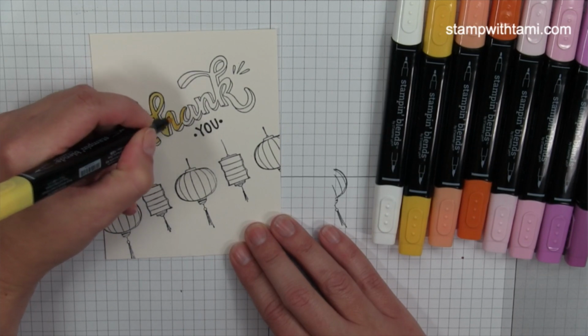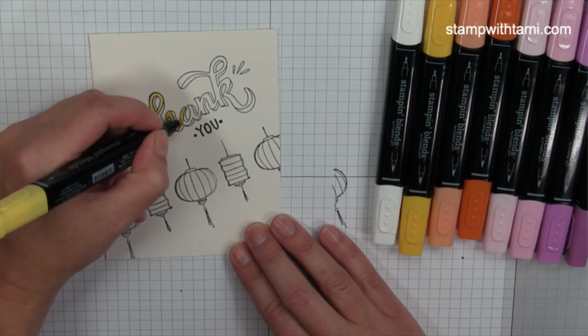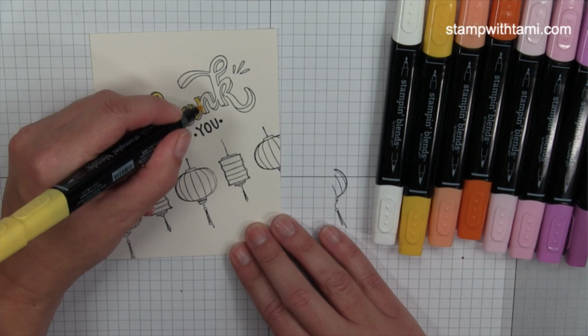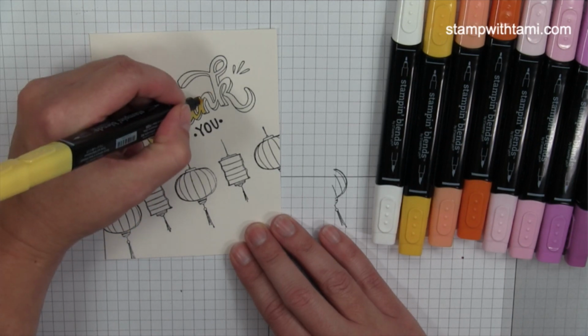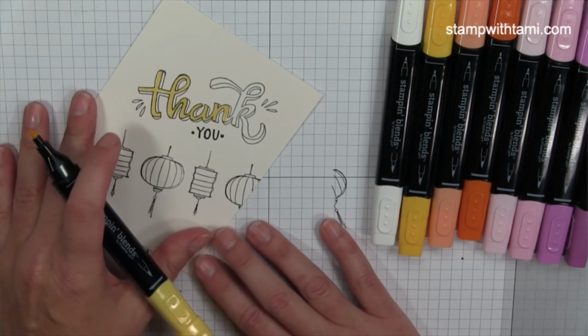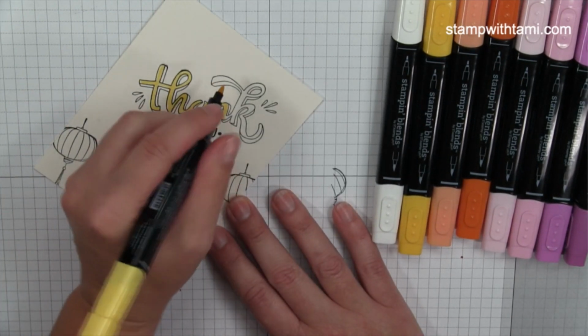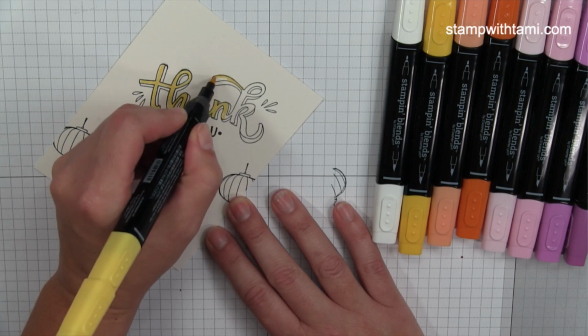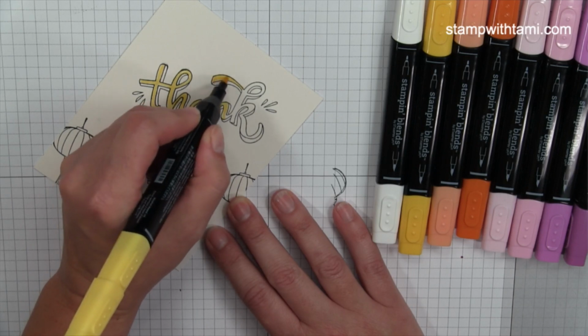If you are coloring in a large area, it is recommended that you do it in sections, because when you're blending, they do work better when they're wet. And they do dry fairly quickly because they're alcohol. Alcohol makes it dry, so that is something to keep in mind. Now this is pretty small, so I think we're good to do the whole thing all at once.